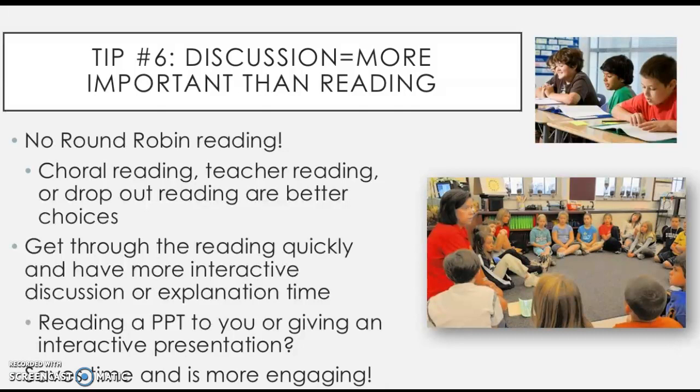And also, if they're not good fluent readers, it takes a long time and takes time out of our reading. So the easier and faster way is either choral reading with the whole group reading at the same time, the teacher reading through it quickly, or dropout reading, which is that everybody reads and a student can drop out from a word they don't know and then come back in after they've done that. So those are good techniques to get through reading quicker.